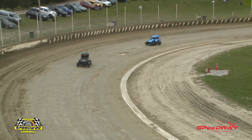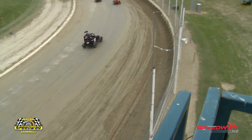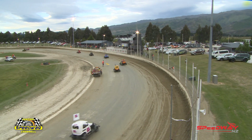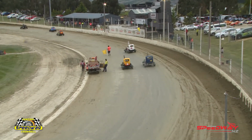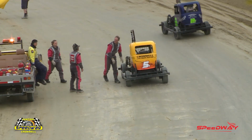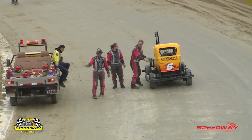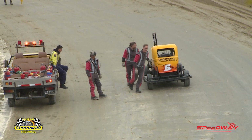So it all happened over there in turn number 4. Couple of cars getting sideways, doing the tank slapper up the track, getting tagged. And the 42T car heads to the centre. The crash crew turn up to see if Trent's okay. Might have just stalled the car. Whether it just needs a bit of a push start. Tow truck turning up. Yeah, looks okay. They're signalling into the centre of the track.